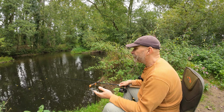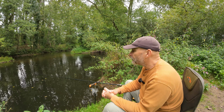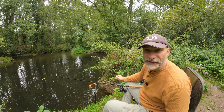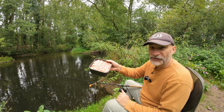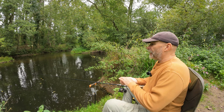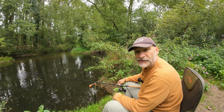Now, this river is quite renowned for its minnows, as we found out in previous sessions. So I've brought some maggots with me, of course, but I've also brought some cubed-up meat. I'm not going to use all of that by any means, but I've cubed up some meat just to have a go with if we do get plagued by minnows. And like I say, we'll see what we can catch.